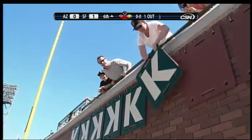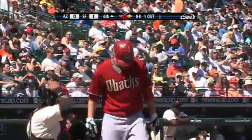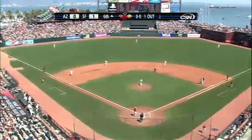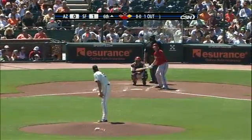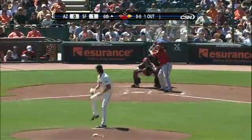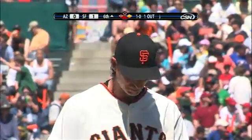Here's pinch hitter Mark Reynolds. Reynolds has started both games in this series. He went 0 for 3 on Friday, and he got a base hit in the game yesterday. He's 1 for 4. And the first pitch is high, a fastball, 1-0. He's going hard with the fastball from a velocity standpoint. That ball had some pretty good zip. You could hear the pop of the glove all the way up here.